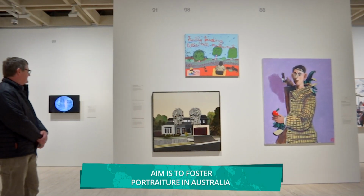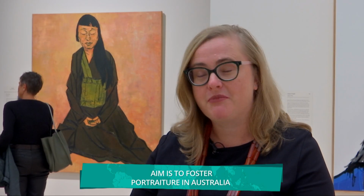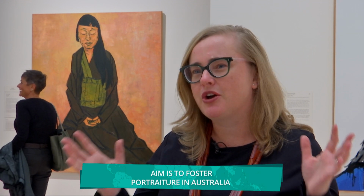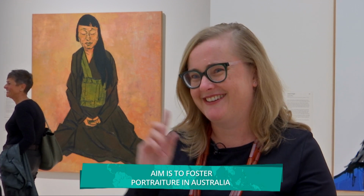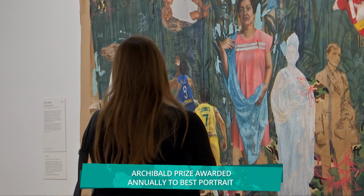The Archibald Prize continues to grow in popularity. This year we had a record number of entries, more than 900 works, and in the end we got it right down to 51 hanging on the walls. The Archibald Prize is judged by our Board of Trustees. It's a group of people, not all of them art specialists, but they look to see which they feel is the best portrait for the year.